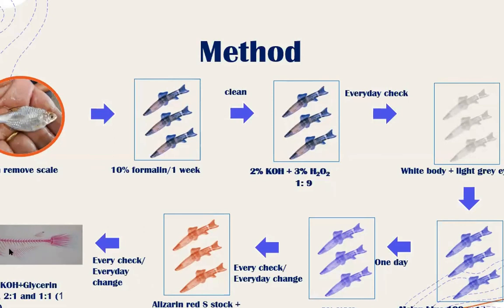This one you see has a border, no animal muscle. And how to do that? Firstly, after you remove it from the alizarin red staining, you put it in 2% potassium hydroxide with glycerin, at a ratio of around 3:1. Sometimes the skin also takes the stain, and it can be removed. Change from 3:1 to 2:1, and finally 1:1, until everything is cleared from the fish like this specimen I show you.